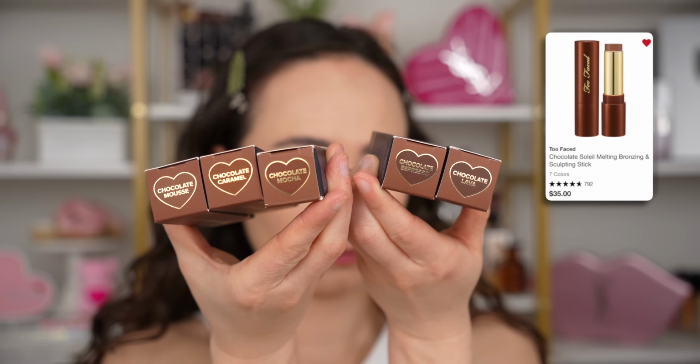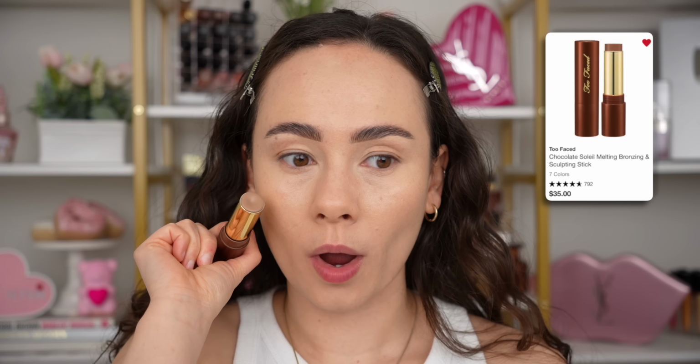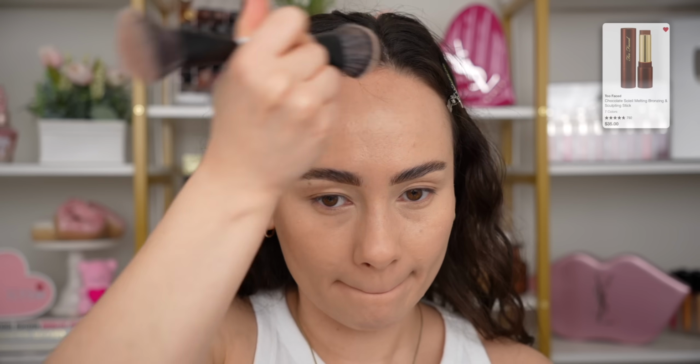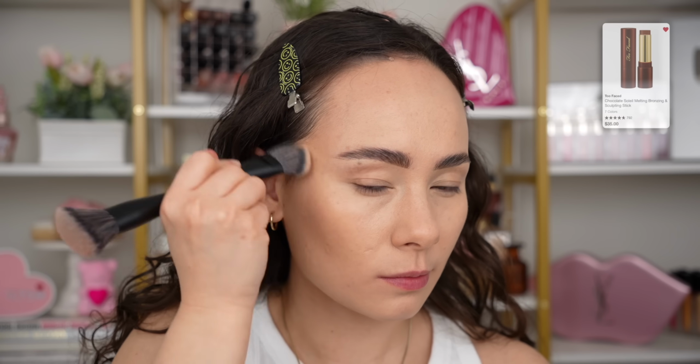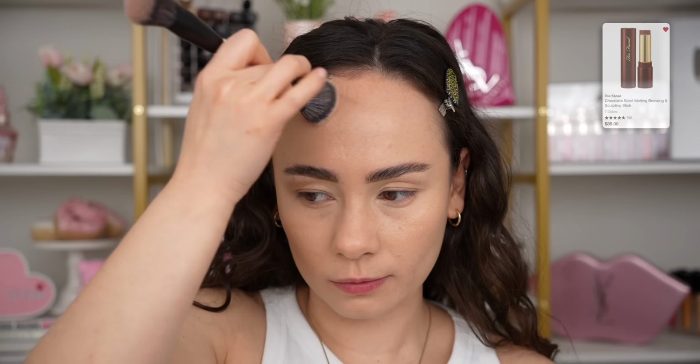I know this is one product per category, but I'm gonna do a little bit of cheating for the bronzer section because one is more of a PSA as opposed to a true recommendation. But PSA: Too Faced has expanded their Chocolate Soleil melting, bronzing, and sculpting sticks. So if you felt like prior there wasn't a good shade for you, I just want to let you know of a shade extension because I love this product. Of the new ones that launched, for my skin tone, I was excited about Milk Chocolate.